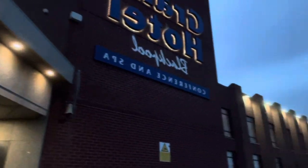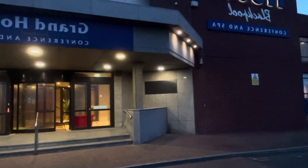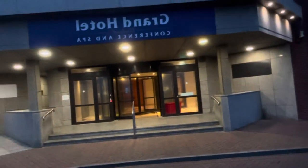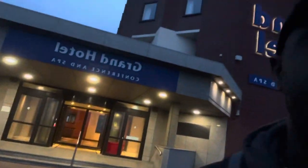So we just got out of the Grand Hotel, guys. See, it's the Grand Hotel. I don't know if you can see, right? Just been to the Grand Hotel there in Blackpool. It really looks nice there. It used to be the Sarantin Hotel, then it got changed. So now you see it's the Grand Hotel.